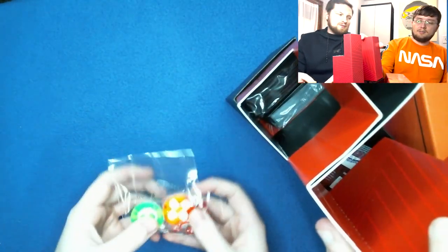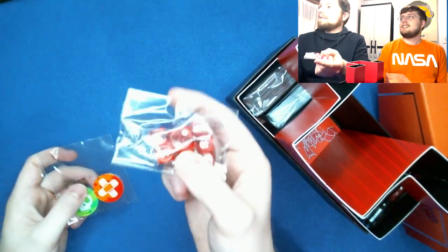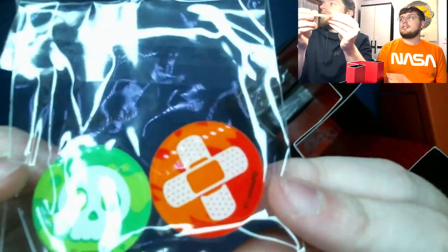The observatory. Well, is the observatory even one? I wasn't supposed to do that. But anyways, so we got some cool looking dice. Don't know. Yeah, made in China, of course, naturally.